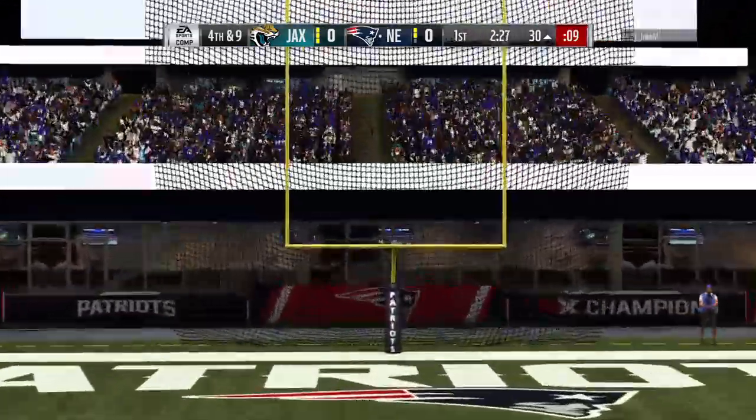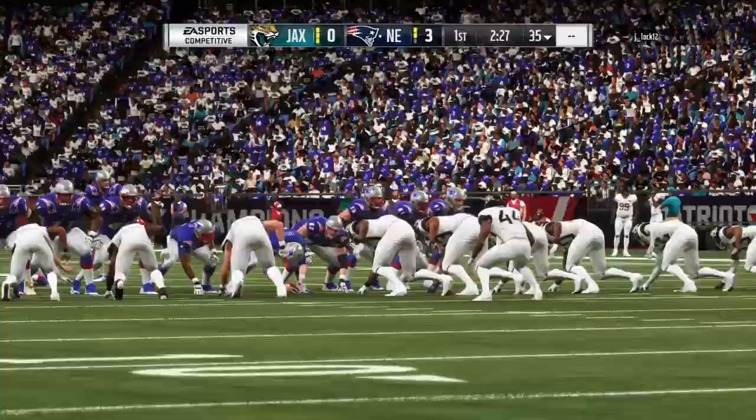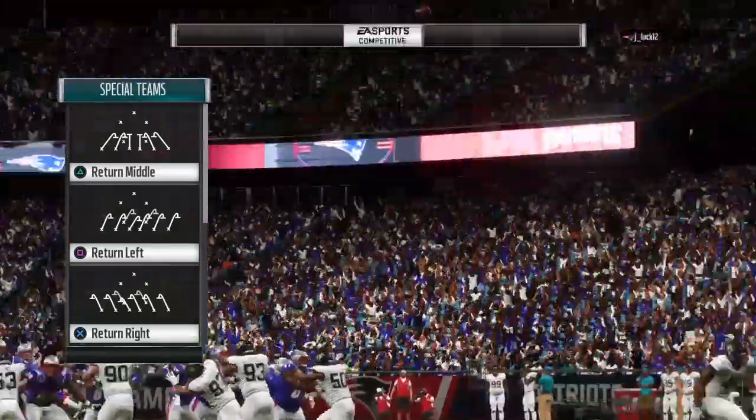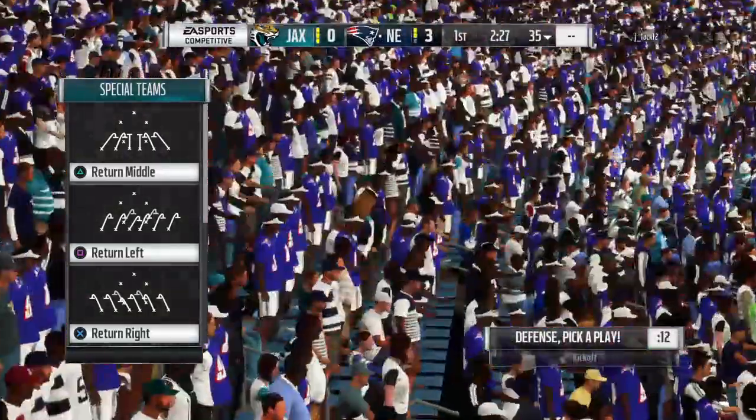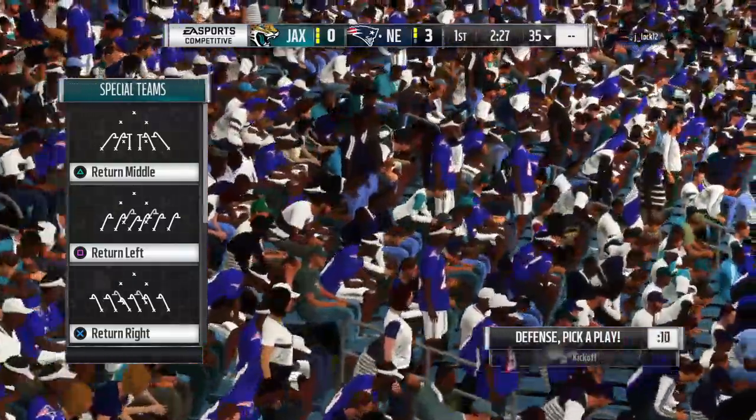And Gostkowski's kick is good, and the Patriots jump out to a 3-0 lead. So the first points of the night belong to our home team as they're able to take the opening kickoff and at least get 3 points out of it.